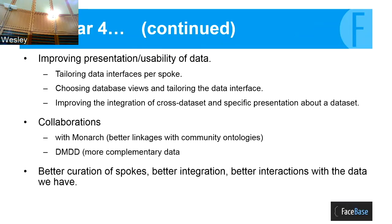So we'd like to make the presentation of the data better. And I would say also the integration. Where can we provide better value by making connections across different bespoke projects? And along those lines, augmenting the data set with non-FaceBase funded data assets that will bring value to the overall collection. We've already seen hints of that with what we're doing with Monarch. We can continue that work.